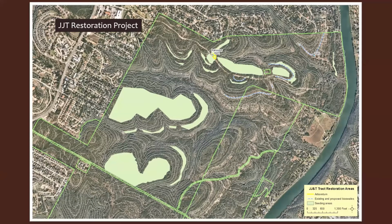Where we have road access, and this is a dirt road, we can do things like build a rainwater barn, and then the little dotted lines that you see along the ridges there, those are contour lines, and that's where we put in bioswales to capture water. We want to capture water high in the landscape so it doesn't become a flooding issue down below.